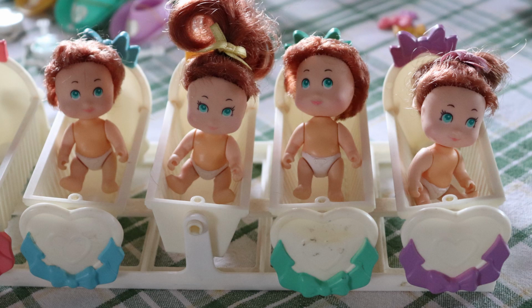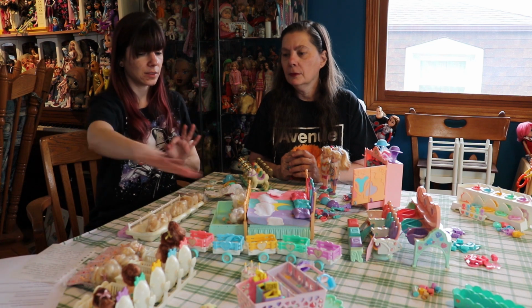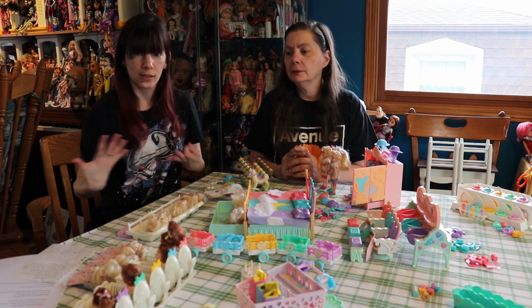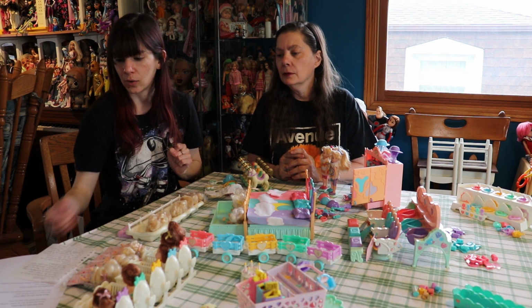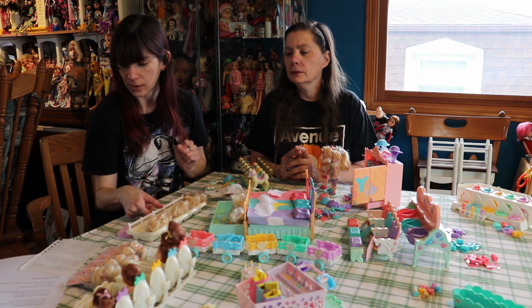And then we also have the ones with the auburn hair here. So you'll see the red-headed ones with the green eyes, which would have been more like the original wave. So yeah, that's all of the Quints we have.